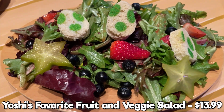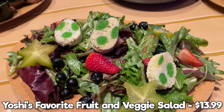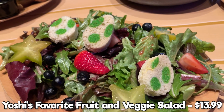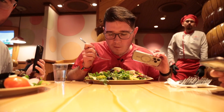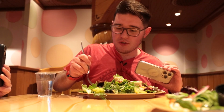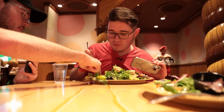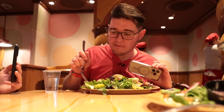Next is Yoshi's favorite fruit and veggie salad at $13.99. Yoshi's gotta have his mixed greens, strawberries, star fruit, blueberries, pineapple, and of course, Yoshi egg croutons and a raspberry vinaigrette. The presentation is okay. It's a classic style salad, with the coolest thing being the Yoshi egg croutons. The taste was also very refreshing. There wasn't too much vinaigrette and the fruits and vegetables were not overpowering. The star fruit was really nice, and it isn't a fruit I really ever eat.